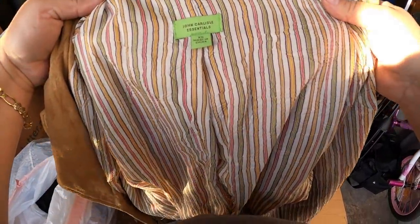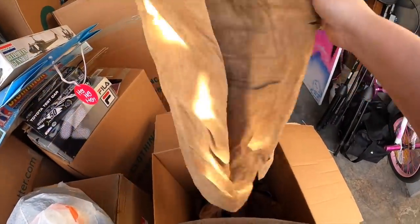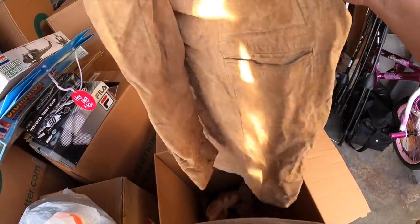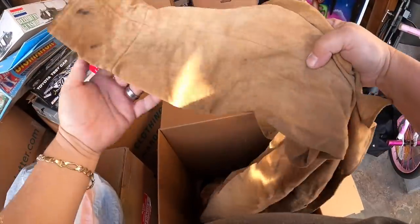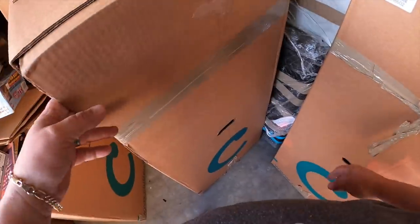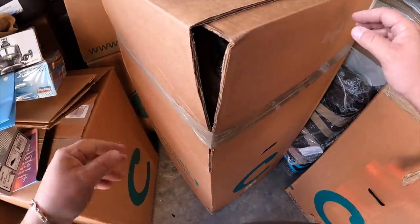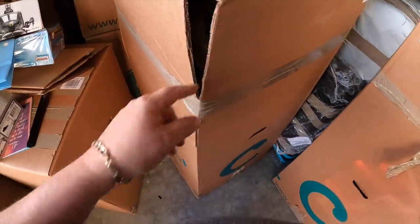This is soft right here. What is this? John Carlisle Essentials. That's a little bit nicer right here. It's really soft. It's a little dirty though, isn't it? Yeah, the sleeve's very dirty. This one feels good, guys. This one feels good right here. Did I see something right here?